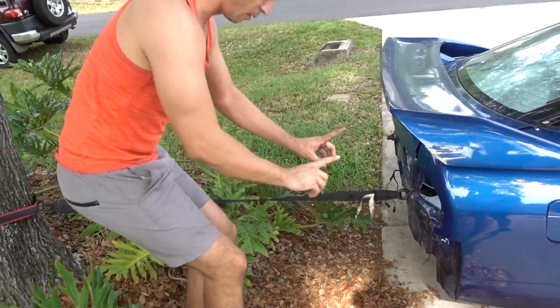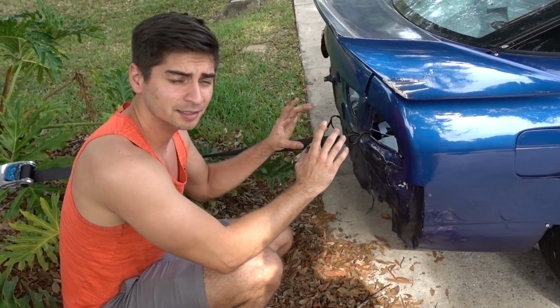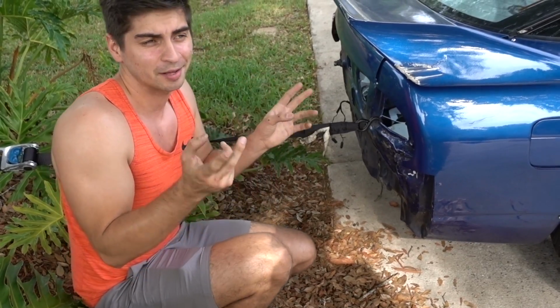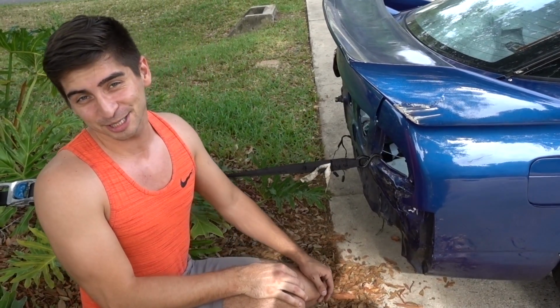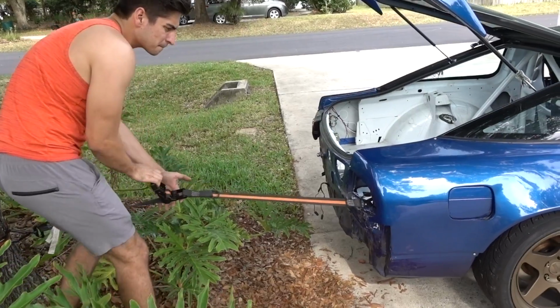Uh-oh. Well, what we're trying to do is get the rear plane where the taillight sits in at least bent outwards enough so the taillight can sit sort of flush. Although I don't think it's going to ever be flush again. It's better than it being sunken in like it is currently.